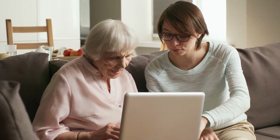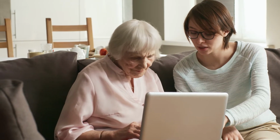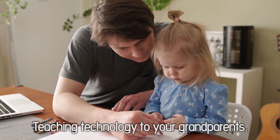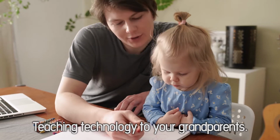From WhatsApp to Netflix, let's see how you can teach your grandparents to use technology. Teaching your grandparents how to use technology is exactly like teaching alphabets to your toddlers. You need to take it slow and it requires a lot of patience.